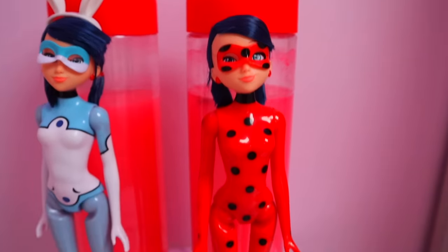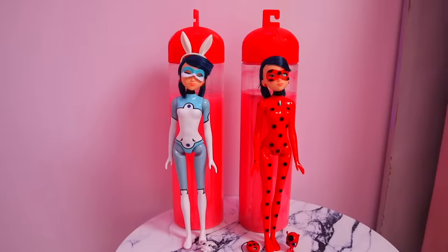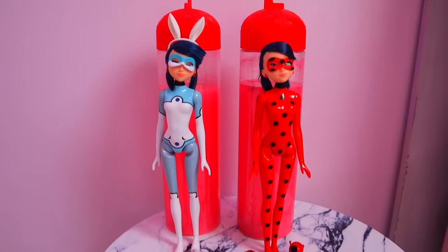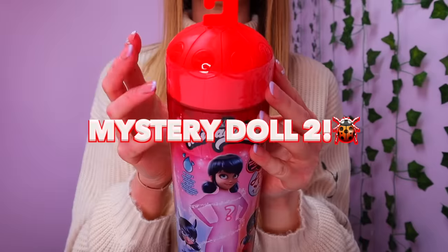Okie dokie, guys, we've added our second doll over here with Bunny X, Rare Miraculous Ladybug. Oh my goodness. Okay, let's get going with bottle number two and see what we'll find. Bottle number two was this one, and this is the one, guys, that feels weirdly heavy. So I'm thinking it might not be the rare now. So who could it be?